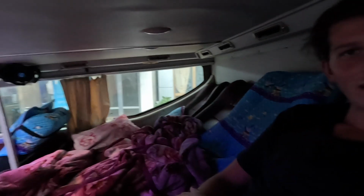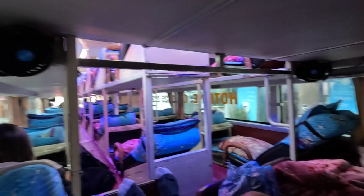And now we're on the sleeper, and look at where we are. We're in the back, baby. It's like a couch. It is. It's like a long couch. There's the rest of the bus. And here we are, 12 hours, supposedly. Whatever. But we're gonna get there, so I'll close out the vlog when we get to Hai Phong.